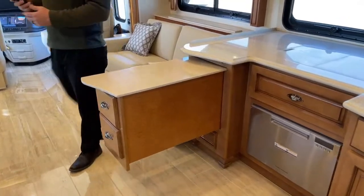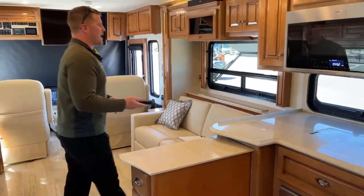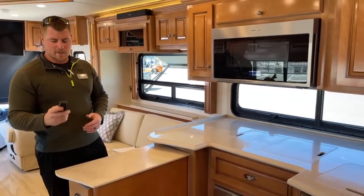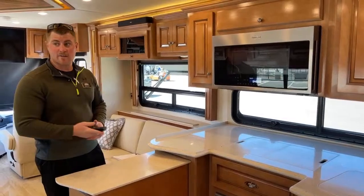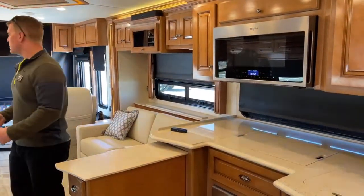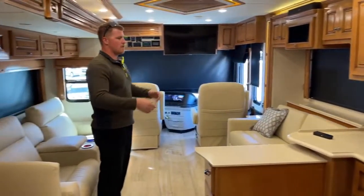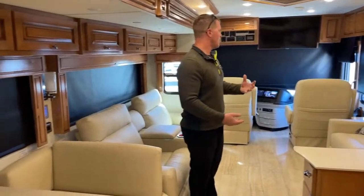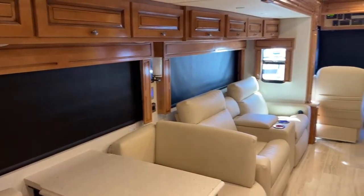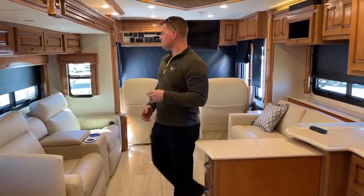So while we're just kind of sitting here, I wanted to show this. This coach is equipped with MCD power shades. So I've got two remotes just like this. One's gonna be for the front, one's gonna be for the rear. But right now we're just gonna put all our nightshades down. So with the touch of one button, they all come down. So instead of going and pulling them all manually, the Dutch Star does come well equipped enough to have power shades. Really nice feature. Very easy system to operate. When we're done with them, push another button and away they go.